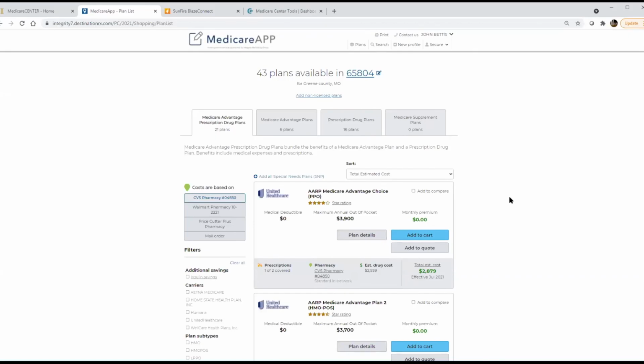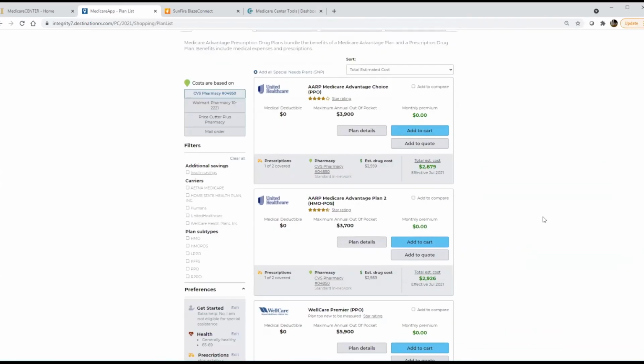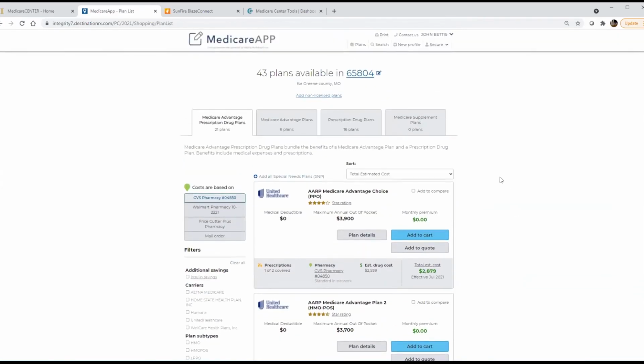And then once you hit continue to plans, this is what it will look like. It's going to tell me there's 43 plans available in the zip code for this county. Automatically, the automatic view for this is it's only going to show the carriers that you are licensed, certified to sell through Secure. So if you see a carrier not showing, definitely get with Secure and let them know so we can get that fixed. And then if you do want to see all of the carriers, whether you're licensed with them or not, you can hit add non-licensed plans.